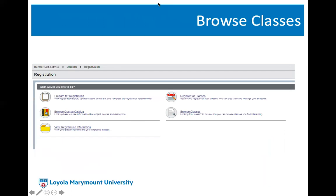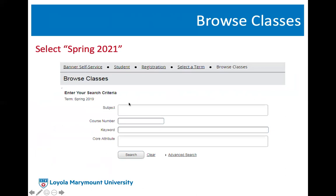Now you've checked for your assigned registration date and time, you've checked for holds. What do you do next? You've looked at the university bulletin, you have an idea of what classes you want. You can go ahead and start browsing for classes, starting to see what's being offered, what times, what sections, what modality. So you'll want to make sure that when you browse for classes, you select spring 2021.